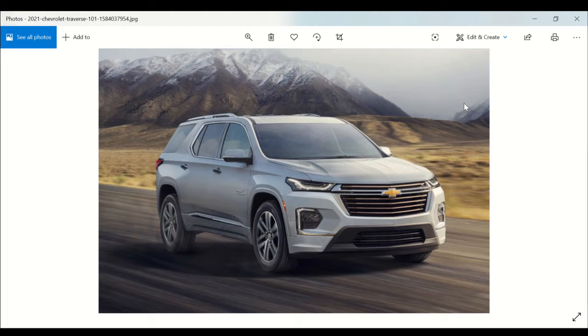Now, this is a handsome SUV. The 2022 Traverse SUV is able to negotiate snowy roads. It's got plenty of space to make road trips comfortable for you and your whole family. A 3.6 liter V6 provides ample amounts of power and is relatively fuel efficient. Front wheel drive is standard, but all wheel drive is also optional. So the Traverse is one of the biggest options in the midsize SUV class.